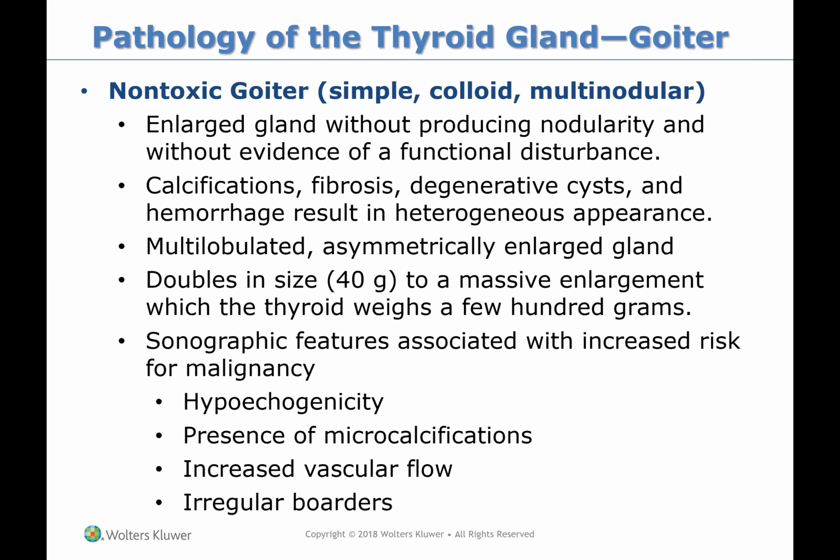So it's like multiple nodules. There's going to be calcifications, fibrosis, cysts. It just is not going to look pretty. You guys are scanning your thyroids right now. That's a smooth, very homogeneous pattern of a normal thyroid. This is not going to look like that.